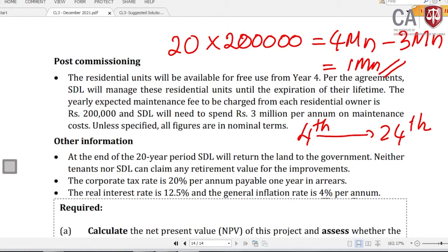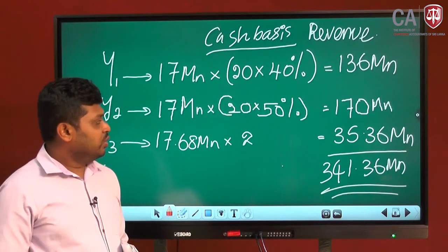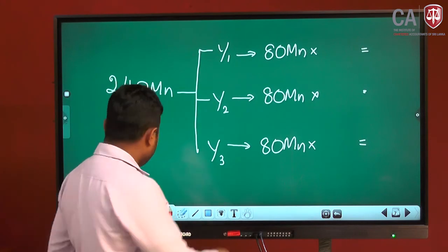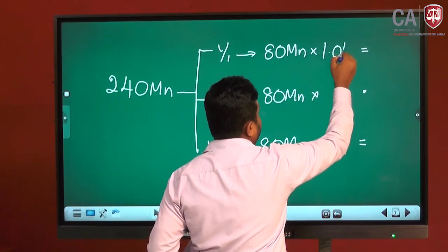Now you have to apply the inflation, because general inflation runs at 4% per annum. Then all the figures will be subject to the inflation, right? Unless especially stated, all figures are in nominal terms. The post commissioning value is given in nominal terms. Then you have to convert the values given in real terms. These revenues are in real terms. You have to calculate the nominal value, and in order to calculate it, you have to multiply by the general inflation rate of 4%, 1.04.